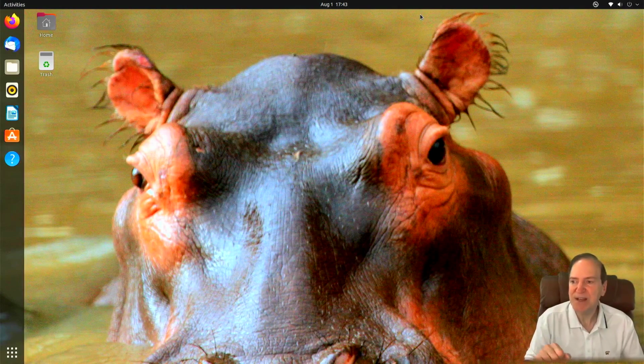But I would think somebody coming over from Mac would be very comfortable with this, especially if you just took this sidebar here and just put it on the bottom. But really a Mac user probably wouldn't even care if it was on the side, because they're already kind of accustomed to that kind of setup anyway.